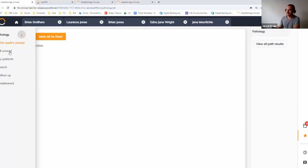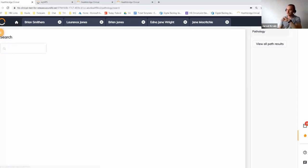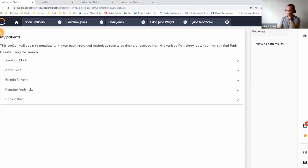And there's another one that's eluding me. Vermark is on the way. Vermark, thank you. We're busy in pilot with Vermark. So as soon as the pathology results are available, they'll be integrated into not only here, but also on the patient's record as well. So let's just go to my patients.